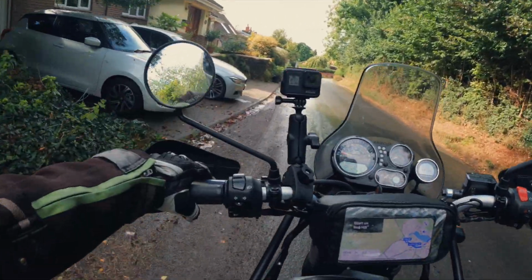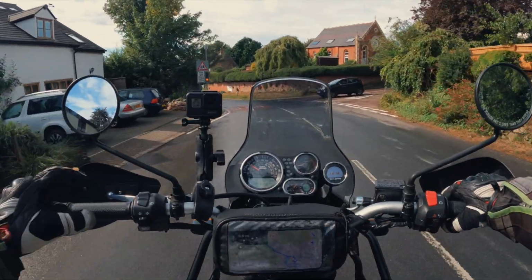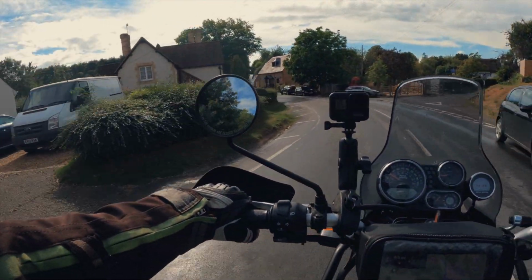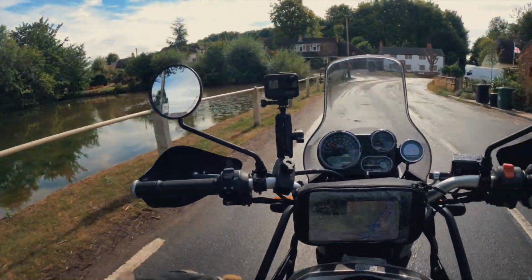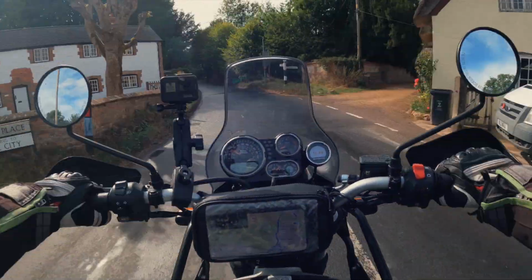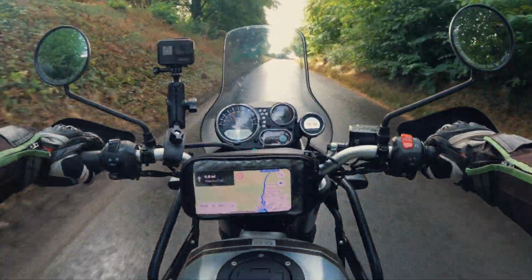So basically with the Himalayan, that's the vibes I'm getting. Just chilling out. At the moment I'm just pottering around these villages, just sort of cruising around, chilling out and being mindful and really soaking up the experience of motorcycling rather than just blapping it and enjoying the speed and the performance, which is great fun, don't get me wrong, I love that. But there's something just so endearing and fun about this motorbike.